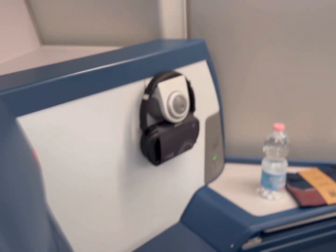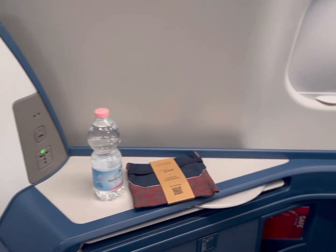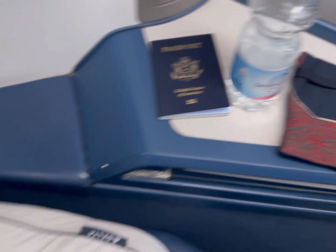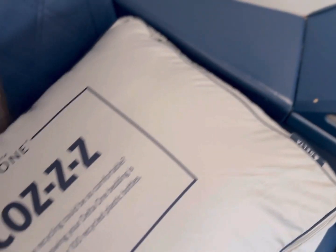Hey guys, it's Vay for the day here, and I recently got the opportunity to upgrade to a Delta One seat on my flight back from Milan to DCA, and I couldn't have been more excited for this opportunity.